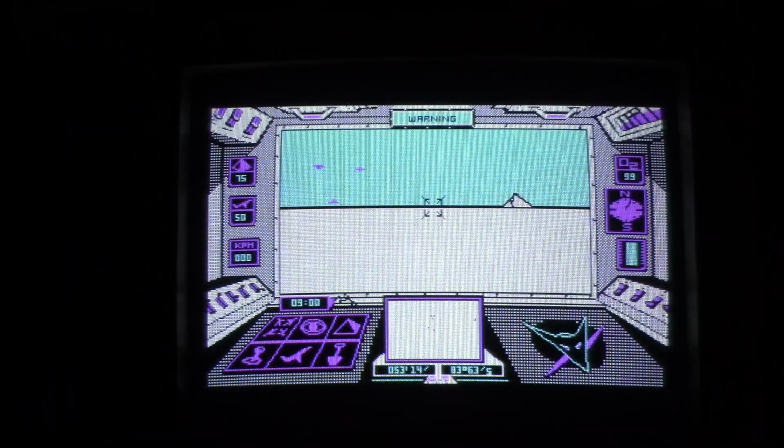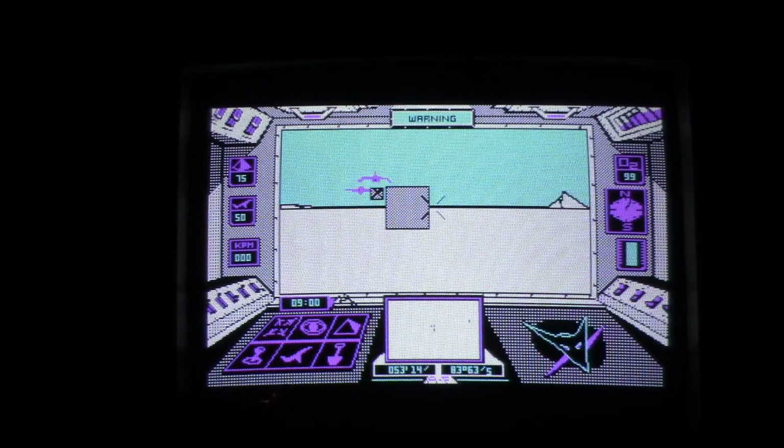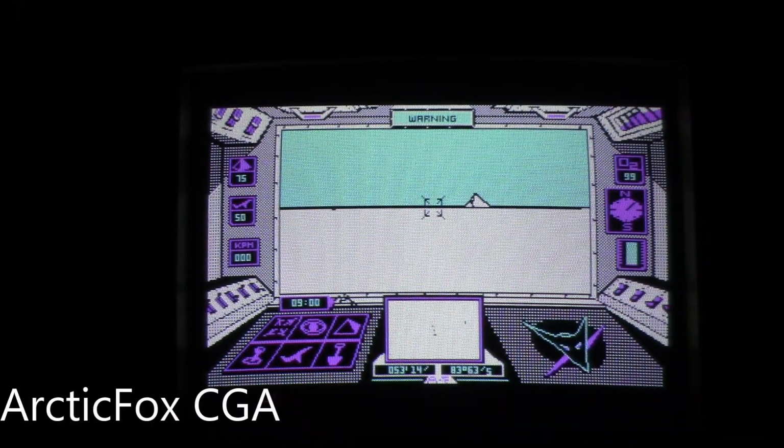So if you want to play the enhanced 16 color mode, you're going to have to play it on a Tandy 1000 machine that supports Tandy video. There might be some patch out there somewhere. I doubt it. I haven't seen anything. So as far as I know, if you want 16 color, you gotta play Arctic Fox on a Tandy 1000.